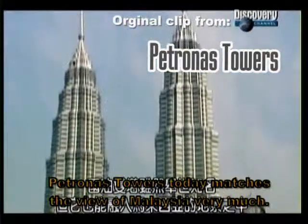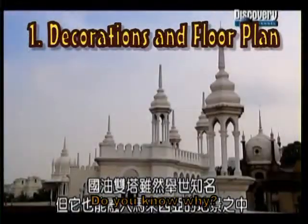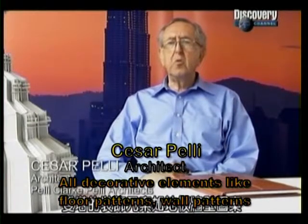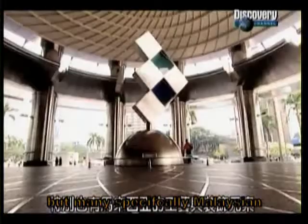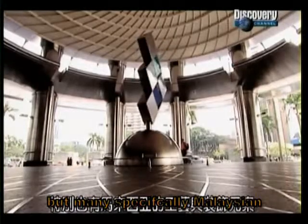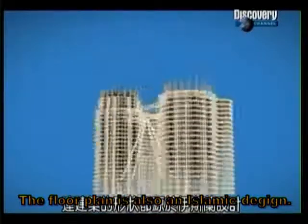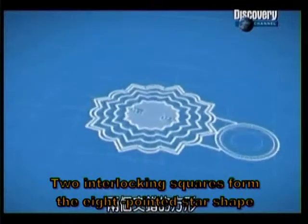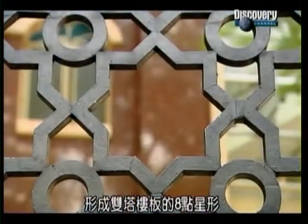Petroleum's towers today match the feel of Malaysia very much. Do you know why? Elements of the towers, floor patterns, and wall patterns incorporated not only Islamic traditions of design, but many specifically Malaysian crafts and decorative elements. The floor plan is also an Islamic design. Two interlocking squares form the eight-pointed star shape of the floor plan.